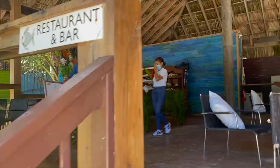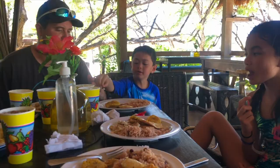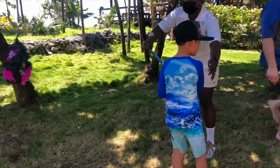They also offered an island lunch with water and iced tea, which was really delicious. And they had a really fun piñata for the kids, and each child had fun taking turns with the bat.